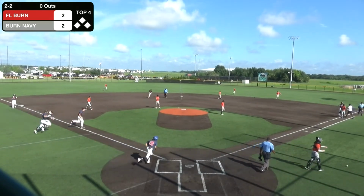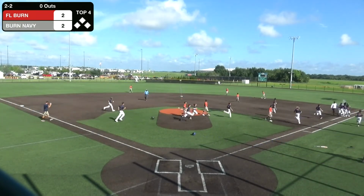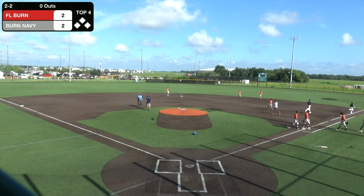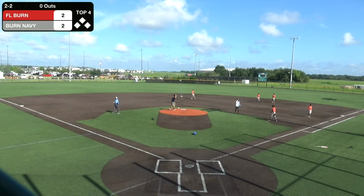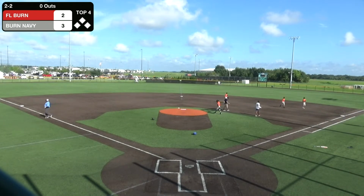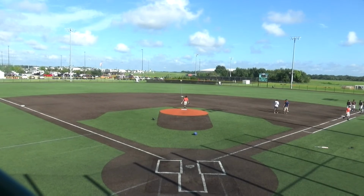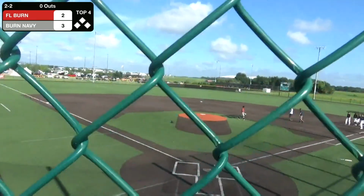And Burn Atlantic is going to win the game on a bloop hit over the drawn-in infield. Second baseman Danilo Soto unable to go back to get it, and the outfield unable to come in and get it. And a bloop hit over the drawn-in infield is going to be the difference here as Burn Atlantic walks it off in the bottom of the 5th inning, winning the game 3-2. And advancing to the semifinals of the PG World Series. A great game played by both, a great pitching outing by Matthew Kerrigan is spoiled here in the 5th.